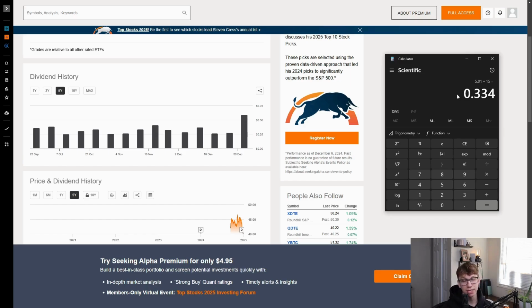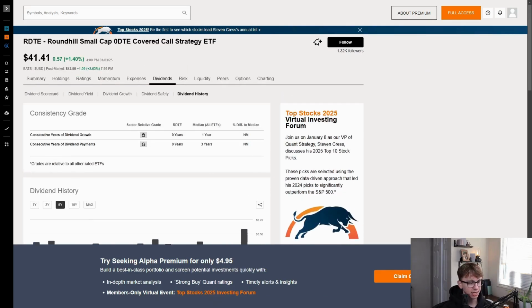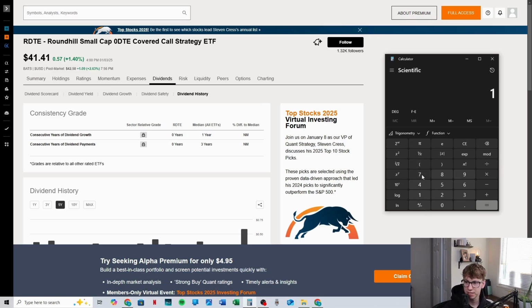I divided by 15 because we've seen 15 total payments so far, and that gives us 0.334, which is 33.4 cents. We're going to multiply this number by 52. There's roughly more than 52 weeks in a year, like 52 and a half, but still, that gives us 17.37. So we're going to take that number and divide it by the current share price of 41.41. And then we're going to multiply this by 100 to get our percentage.